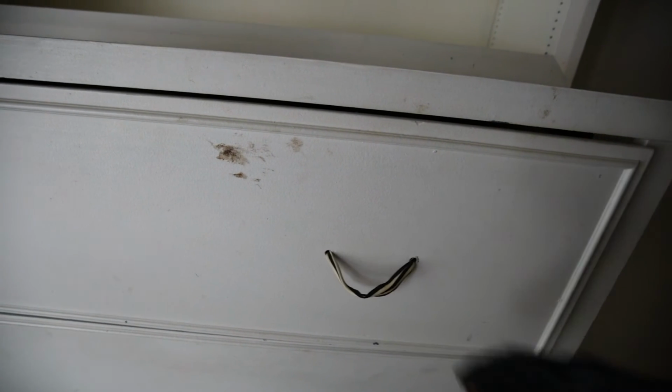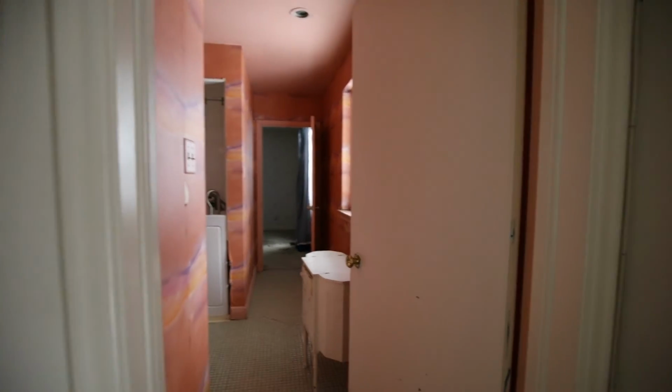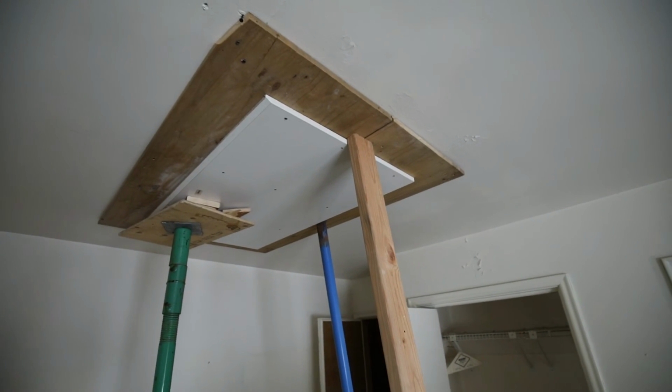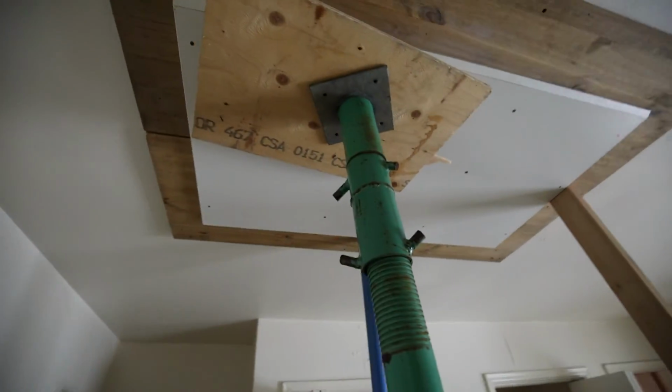Interesting handles there. Guess the original ones broke and that was their solution to fix them. Oh, that's that bathroom again, the shared bathroom. Yeah, obviously the ceiling was collapsing here too. Crazy stuff.